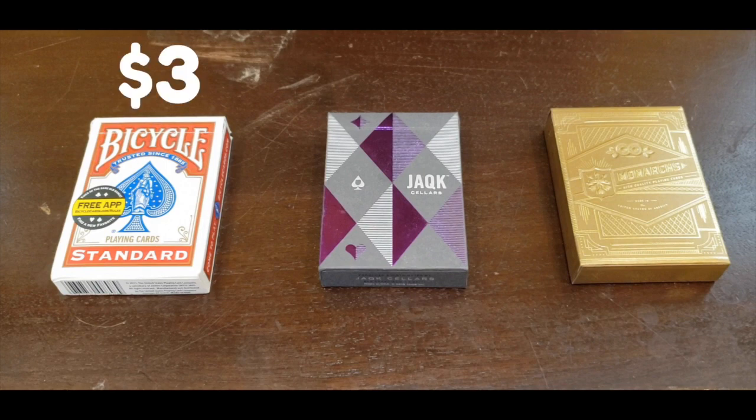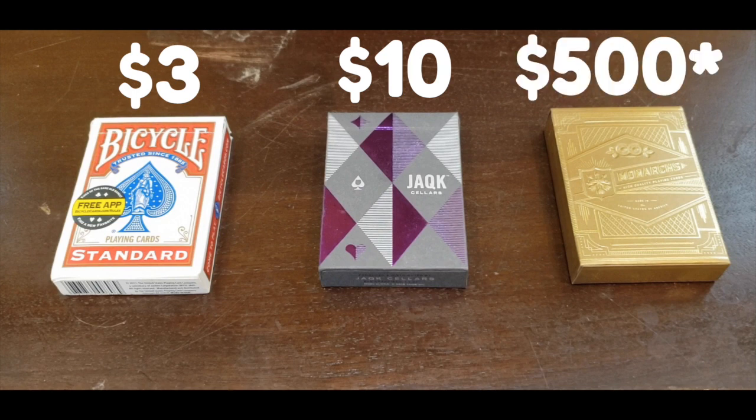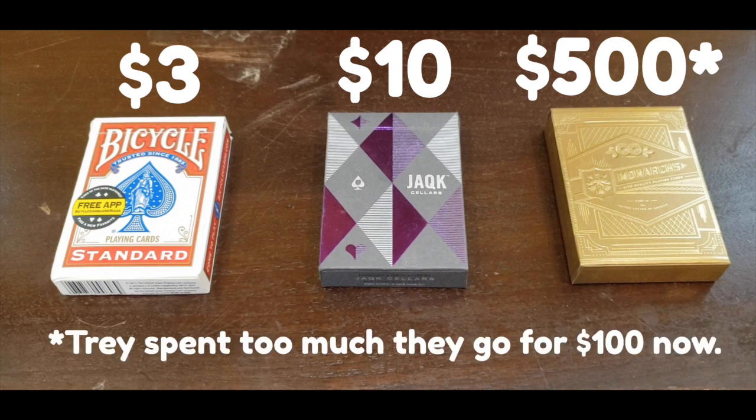The Bicycle being at $3, the Jack deck being at $10, and the Gold Monarchs being at a whopping $500. Well, sort of. Trey spent too much money and they go for $100 now. He was very sad to hear that.